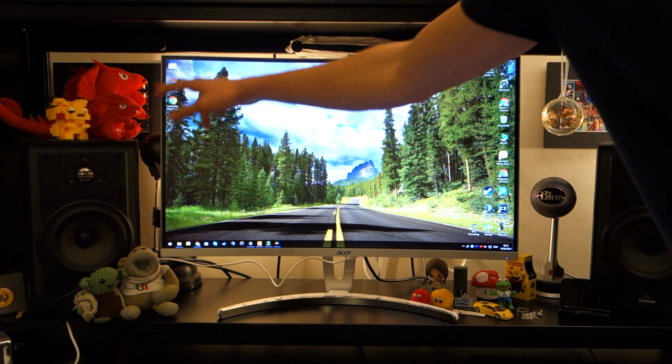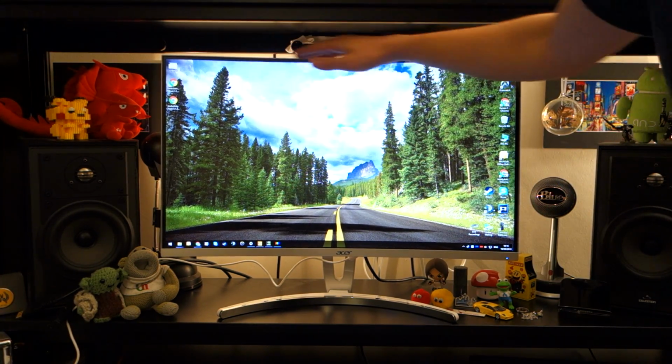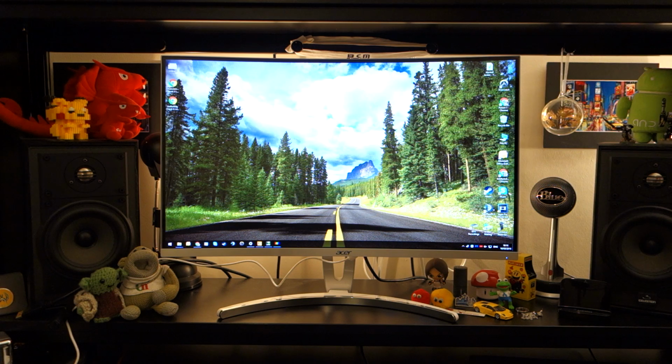Now in terms of the sides, it's got a 3-side borderless design, which is beautiful, and it's got a silver finish around the side as well, which is kind of different from most monitors which use a normal matte black or glossy black finish, so it's quite nice to see a different looking monitor, and I must say it does look quite nice in comparison to some of the other monitors I've seen.